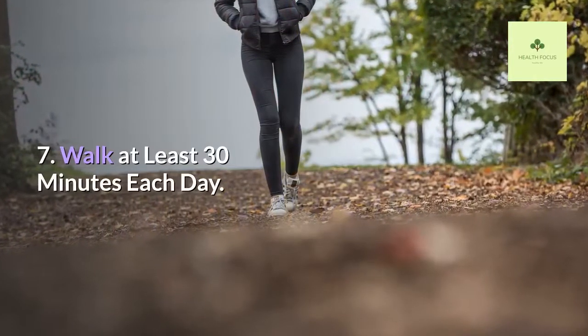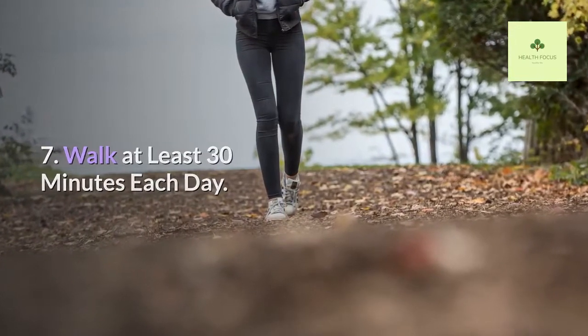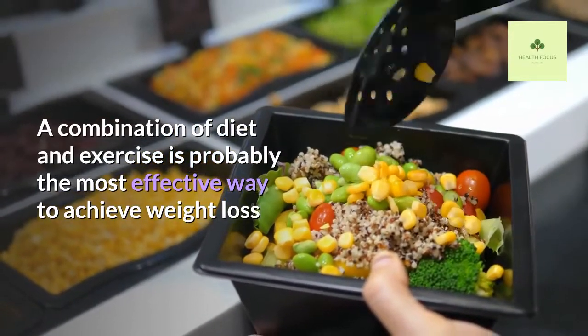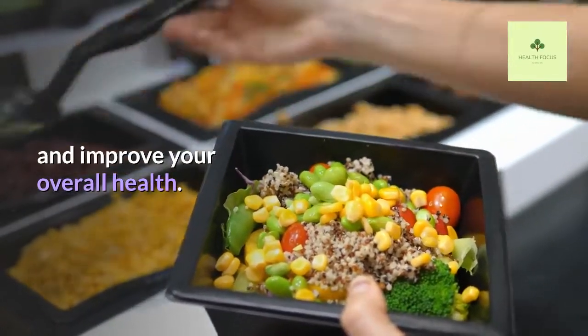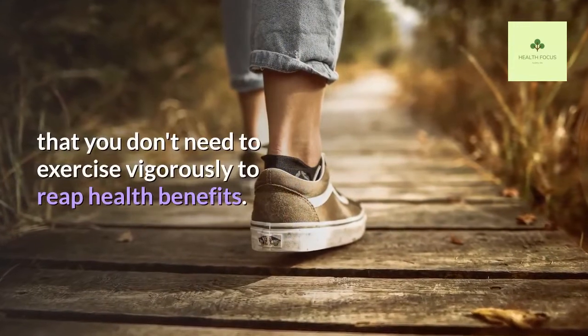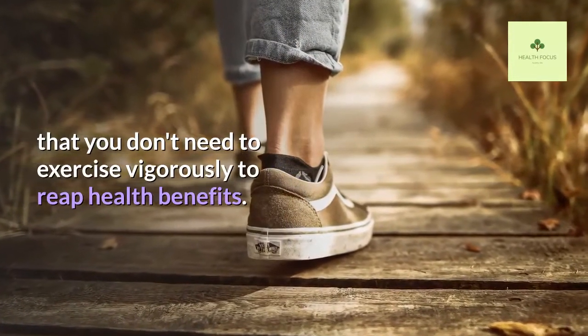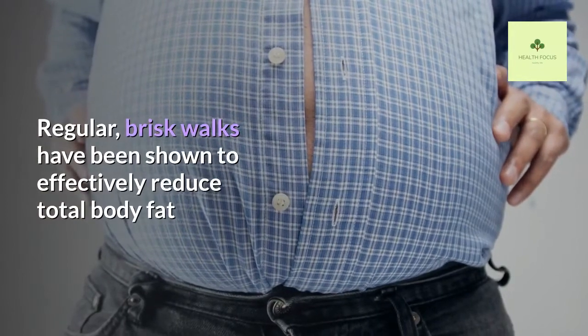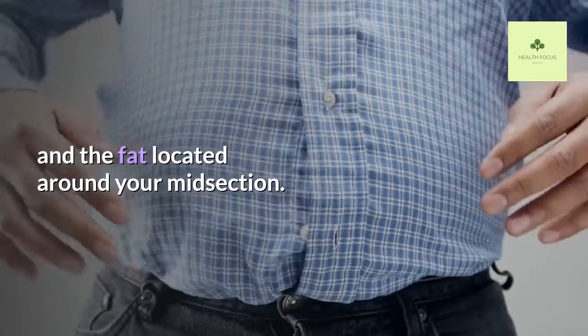7. Walk at least 30 minutes each day. A combination of diet and exercise is probably the most effective way to achieve weight loss and improve your overall health. Interestingly, studies have shown that you don't need to exercise vigorously to reap health benefits. Regular, brisk walks have been shown to effectively reduce total body fat and the fat located around your midsection.